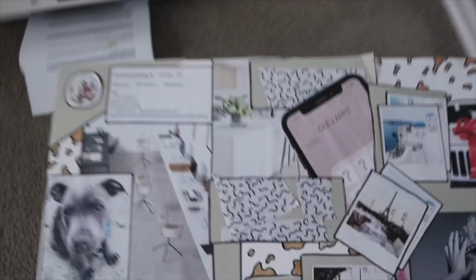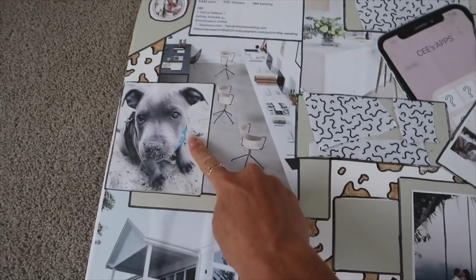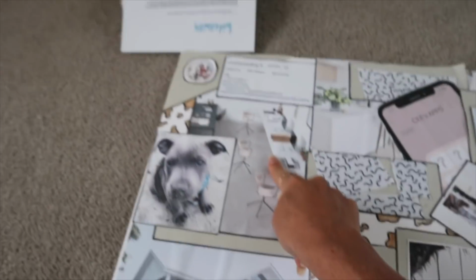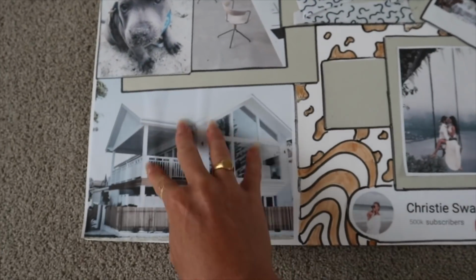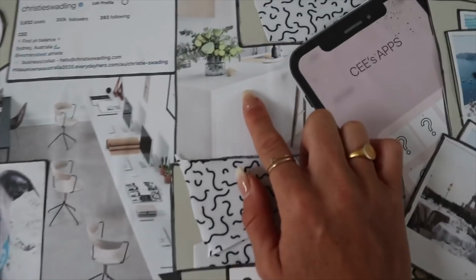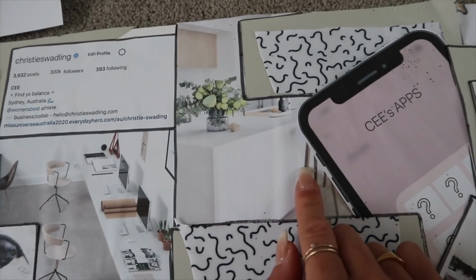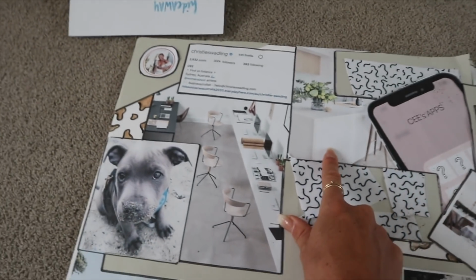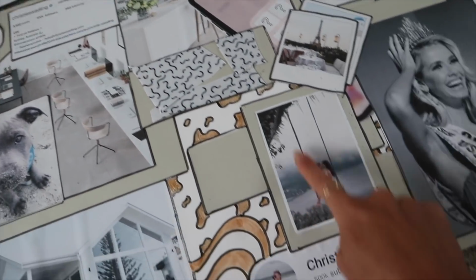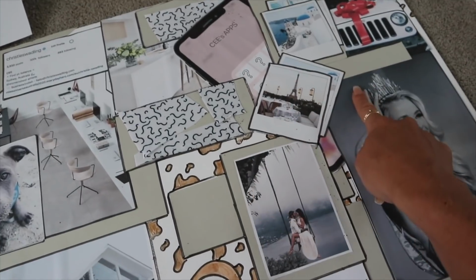Remember how in my last video I was making 2020 goals? I kid you not, I've already achieved Minimoo, office, kinda, new house. Look, it doesn't really look like that, but I do want to actually buy a property, so that hasn't really been achieved. But look at this kitchen. I promise you, it looks so much like the kitchen I'm in now. It's crazy.